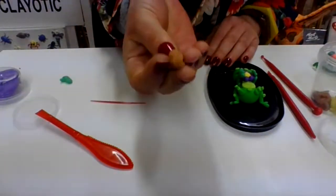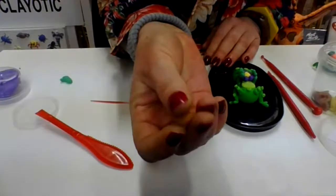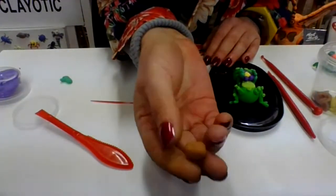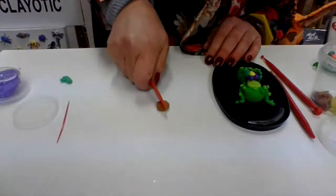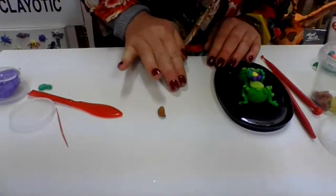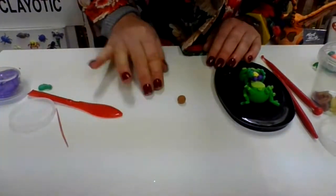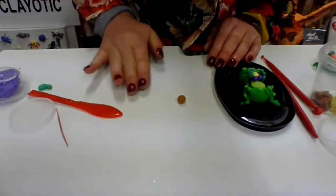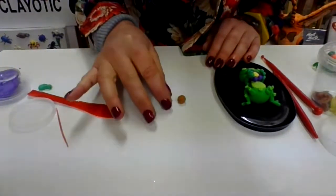So again, you take a larger bit of, well, you take around this amount. You now know kind of proportion wise, but I want this wee guy to have googly eyes. So I'm going to take around that amount and we're going to divide that into two. And then you're going to roll it into a ball, and roll the other one into a ball. So two little balls for the eyes.